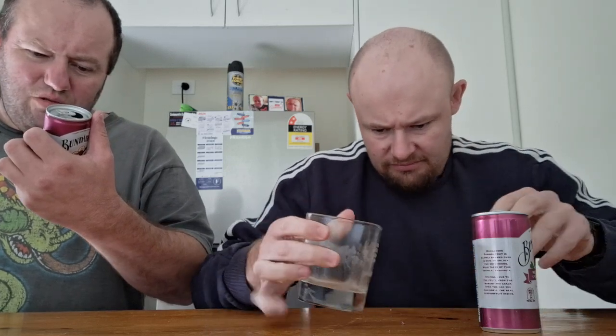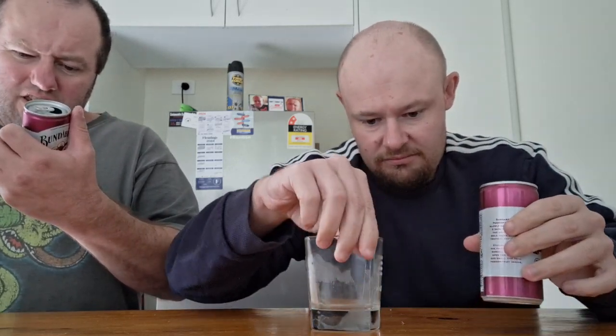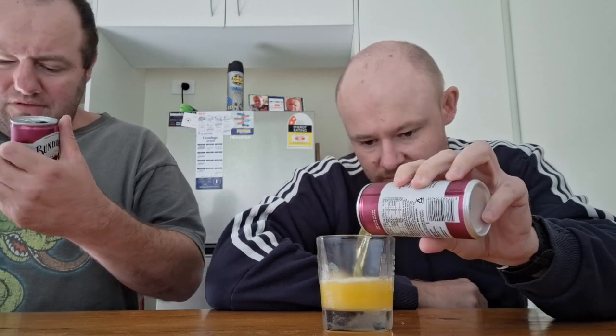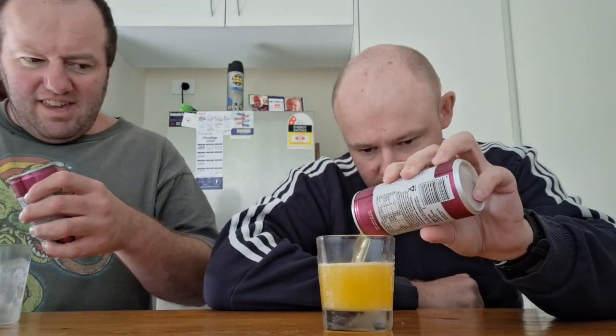Percentage rise. It's just kilograms. Energy, kilojoules, 392. Protein's down. Fat down. Carbohydrate sugars a bit high, 23 grams. Sodium 14 milligrams, per 100 mil 7 milligrams.